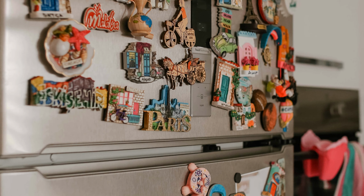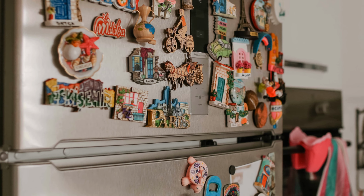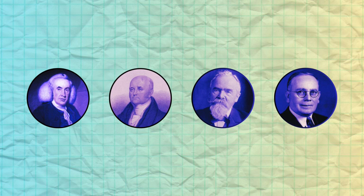Today, refrigerators aren't just cold boxes, they're smart appliances. With Wi-Fi, cameras and AI-powered features, modern fridges can help you manage groceries, suggest recipes and even order food online. From William Cullen's first experiment to Carl von Linde's industrial breakthroughs, from Fred W. Wolf's first domestic fridge to today's smart refrigeration, this invention has completely changed the way we live.